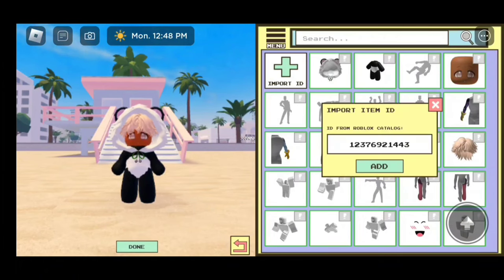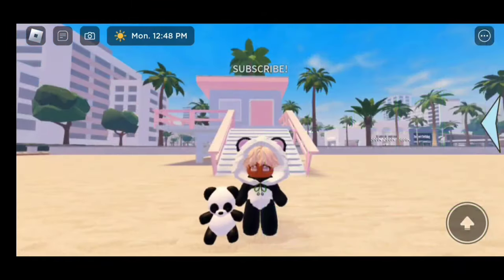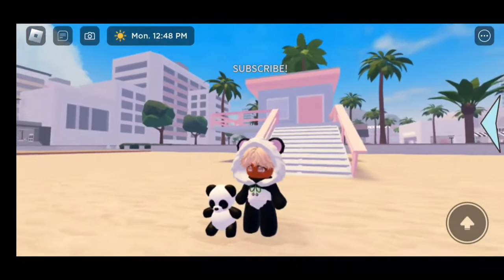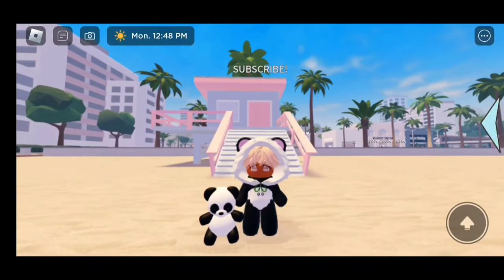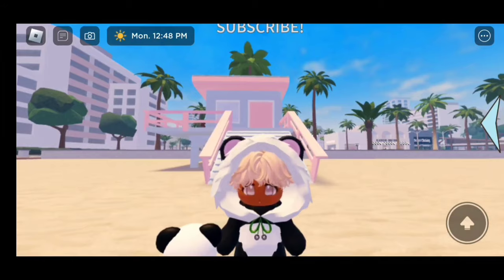For the panda plushie, the code is 123-769-21443. Here is the finished look. This outfit is so, so cute. This one is definitely my favorite. Now let's move on to the next one.